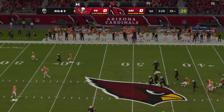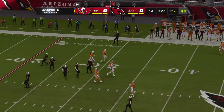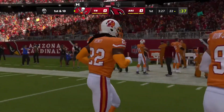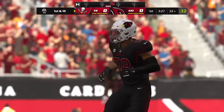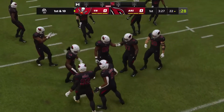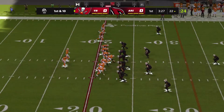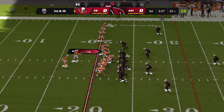Here's the veteran punter Lee as he sends this one away. And a fair catch signaled for and taken just outside the 20-yard line. Just 34 yards on the punt there, no return. And the Bucs will get ready to go on offense. And Tampa Bay trots out there now. Brady and the Buccaneers here, 1st and 10 at their own 22.